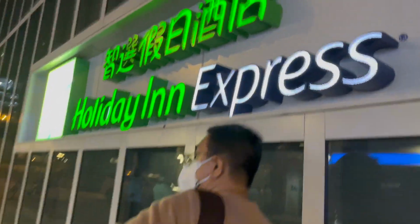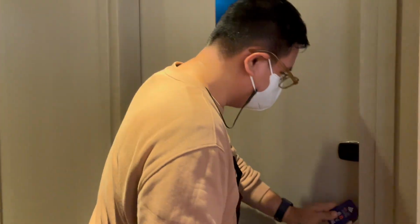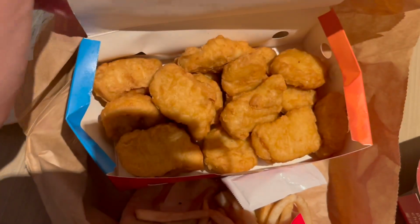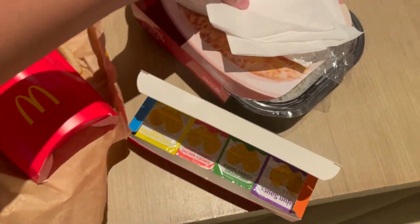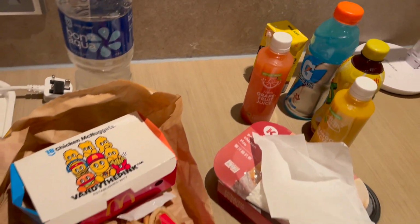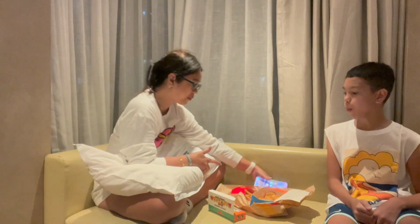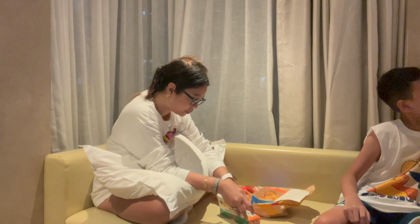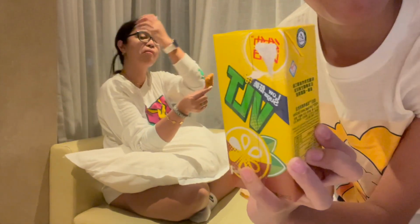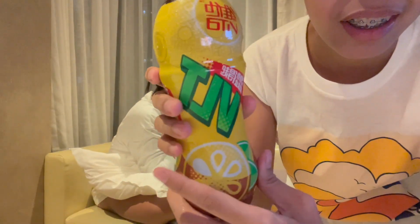Hi guys, we're now going back to the hotel so that we can eat dinner. So this is the VLT iced tea drink. It's not very common in the Philippines. You got to buy it from the Circle K convenience store. And this is the bigger version.